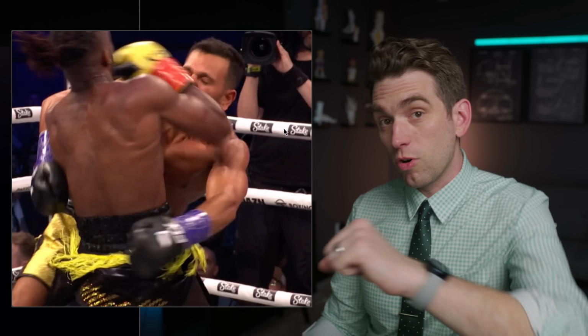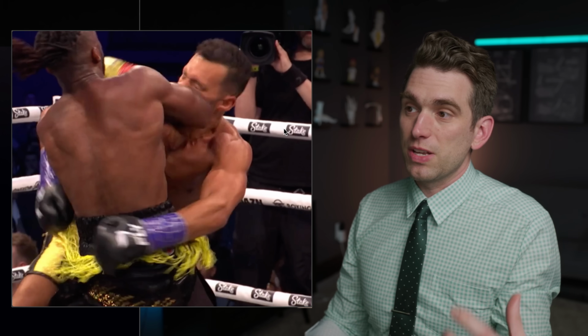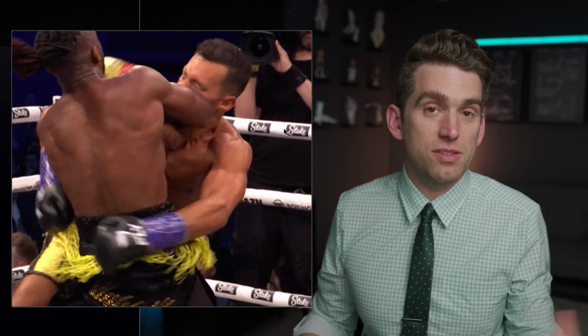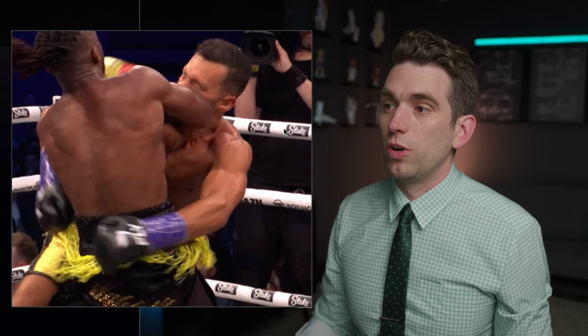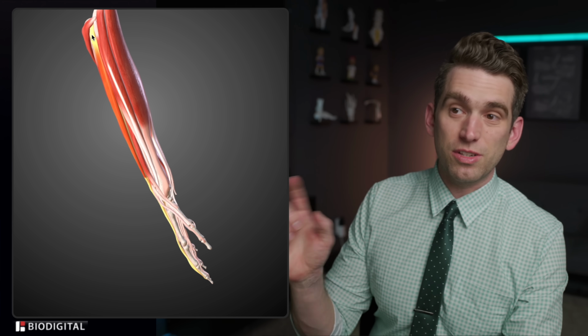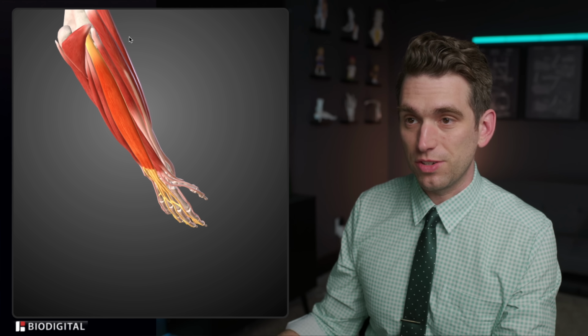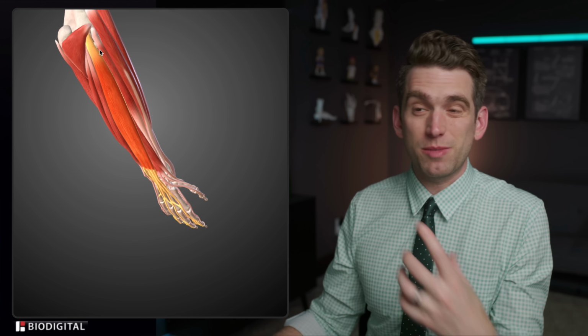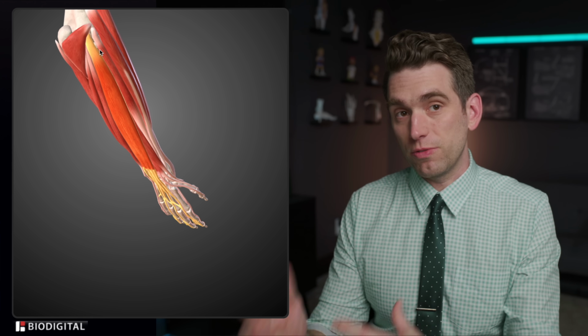If the elbow or forearm are rotated inward a little bit, just so that the muscles land, this is probably not gonna have the same effect and probably wouldn't have knocked him out, because the muscles of KSI's forearm would have absorbed some of that impact and energy. Next, we'll dive into all these muscles on our biodigital anatomy tool and then also talk about the potential damage for Fournier on the receiving end of this blow.